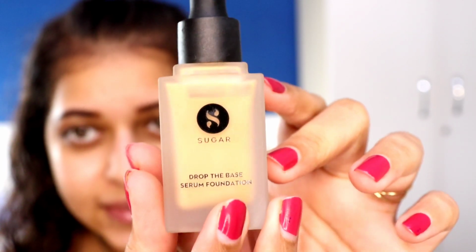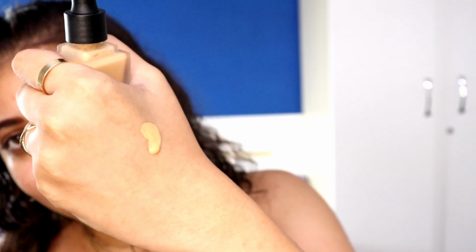Okay, so the foundation is super exciting. It is called the Drop the Base Serum Foundation. So this one also I think has serum and foundation. So I got the shade Vienna. Oh look, it does look like a serum. Hopefully this shade will match me. So this is a tiny little drop. So it is runny because it's a serum foundation. So I was expecting that. It's super liquidy. I can see it like move in the bottle.